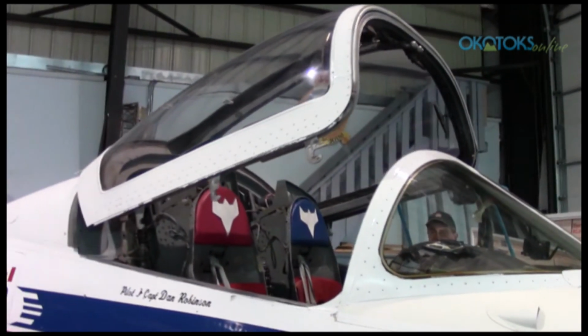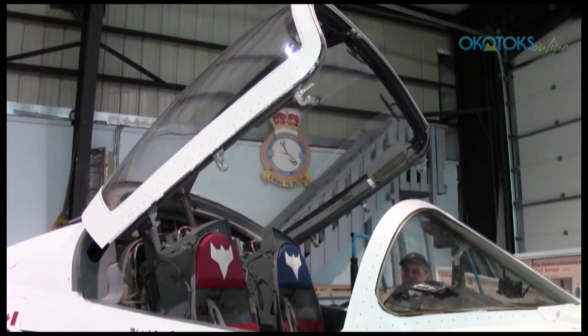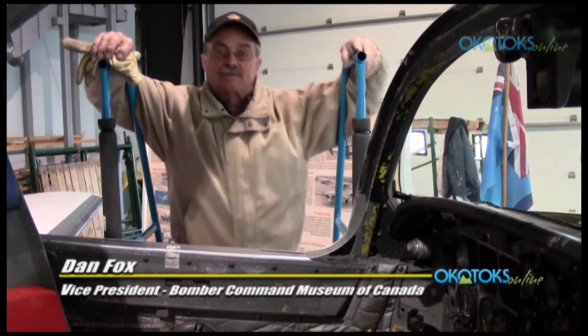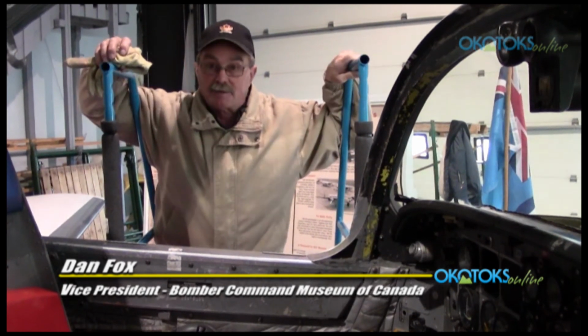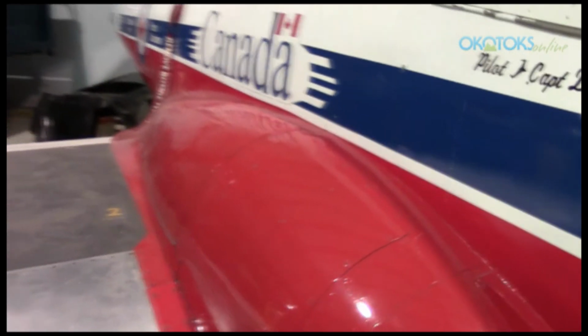It was from surplus to the RCAF down in Mountain View in Ontario, and it was on the lineup of Tudor jets that were going to be scrapped. So we paid scrap price for it, which was about $2,500, and we bought it. It was unpainted. It was silver because it was a training plane at the time.